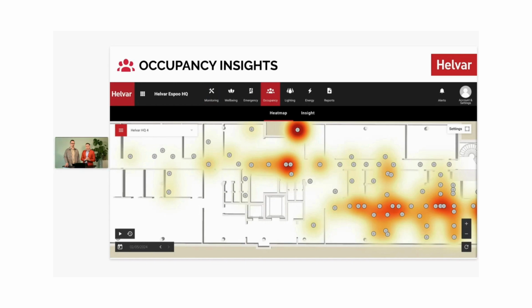Occupancy Insights, as the name says, drills down to how the spaces are used. So the heat map shows you, let's say in red, the areas which are more used than the lighter areas, and you can see on a floor plan where the sensors are located and where people are mostly moving, and you can also play it on different dates and see how people actually utilize these spaces.